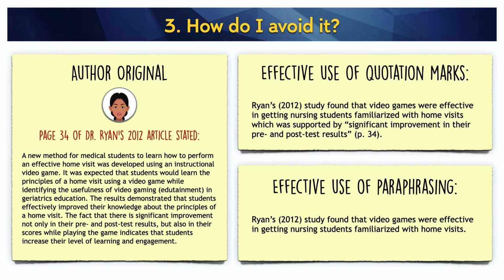This example includes the author's last name and the year of publication, which helps anyone reading the student's paper to identify the source of the information. In the lower right-hand box, we provided you with an effective example of paraphrasing. As in the previous example, the student still clearly communicates Dr. Ryan's findings, but here, he has instead chosen to express them in his own words.